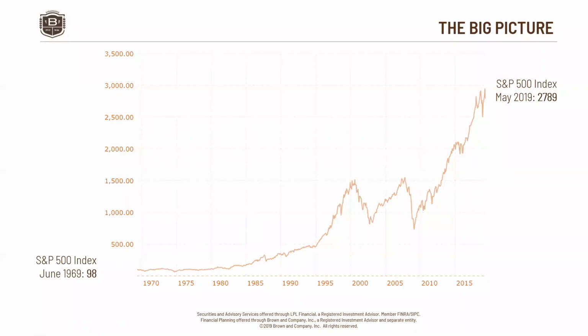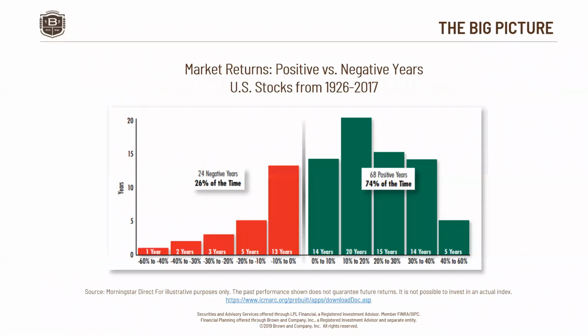And then along these same lines, if you look at the market over a 92-year period, there were 68 positive years and only 24 negative ones. So three-quarters of the time, the market's positive. Now, any gambler would take those odds. Nearly 3 out of 4 times you win if you're betting on the market. So it is really important to understand that.